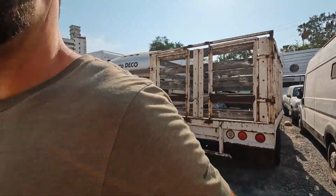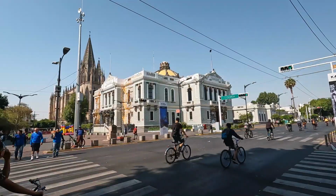Good morning. We are back downtown. It is Sunday in Guadalajara, which is when they shut down a lot of the main streets and it becomes a bike and pedestrian area. So we're gonna go exploring. We're gonna do a free bike tour and then we're gonna keep walking around downtown.